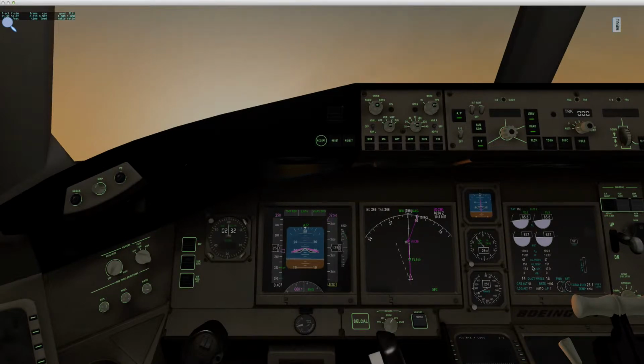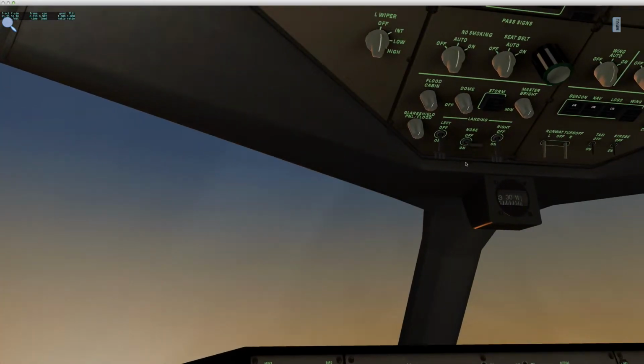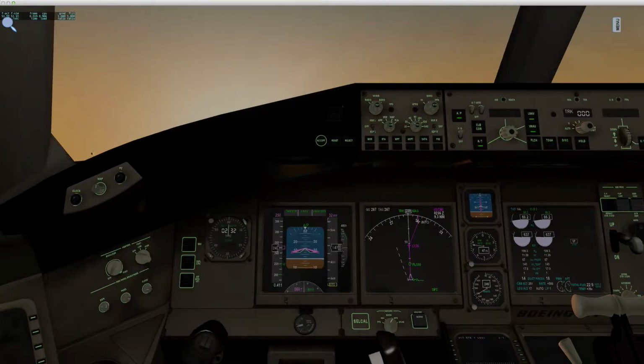So as we climb out, just scan the instrument panel. Notice the speed bug is at 250, our speed under 10,000 feet. And we can flip off some of the lights now that the gear is up and we're off the ground. Mainly these are taxi lights.